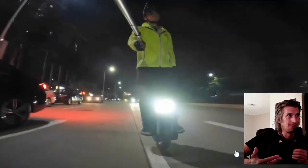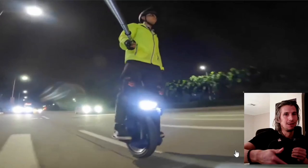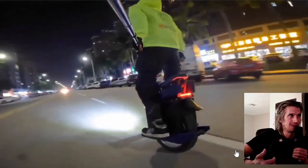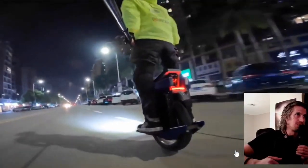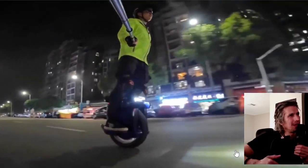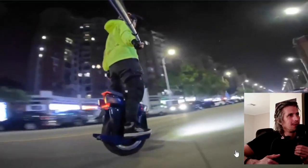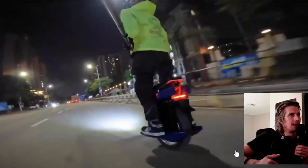But I am liking the... I don't like the look of this wheel, but I don't really care about looks so much. I care about performance. When people are looking at you, you're driving so fast, they don't really see you. But as far as content creation goes, it looks good from the front. I don't know. No, I like that angle. That was a good angle.